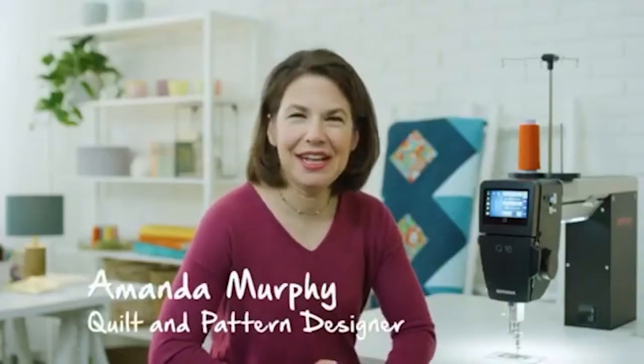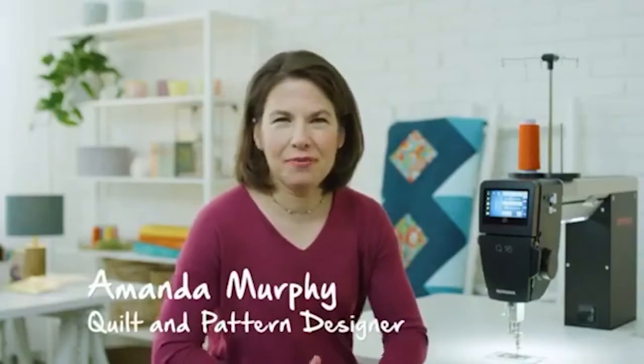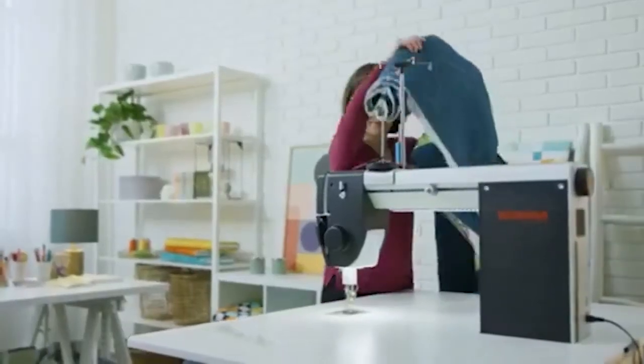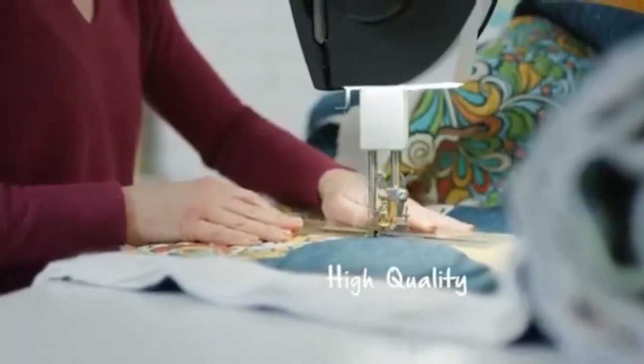I'm Amanda Murphy, and I'm a quilt and pattern designer. I love every stage of the quilting process, from choosing the fabrics to designing the quilt and to, of course, designing the quilting. Bernina is a Swiss family-owned company that's been in business for over 125 years. Their machines are extremely reliable and they're a dream to quilt on. This Swiss engineering produces an easy-to-use interface and quality stitches every time.